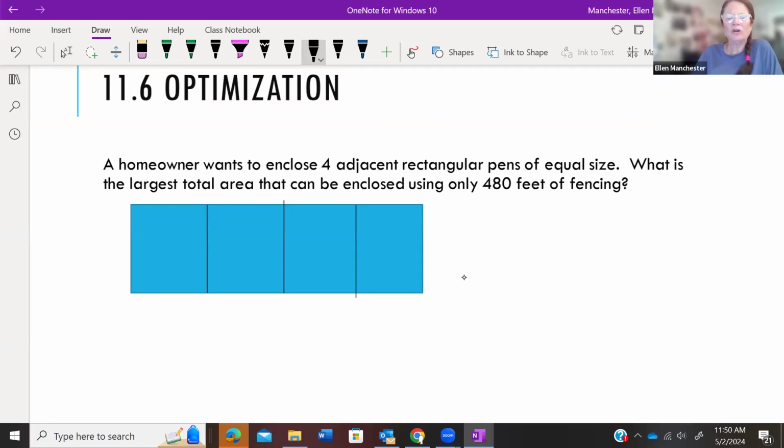So a homeowner wants to enclose 4 adjacent rectangular pens of equal size. What is the largest total area that can be enclosed using only 480 feet of fencing? So this distance here is my length. This distance here is my width, but I have fencing here, here, here, here, and then again here. Okay, so this is why it's really important to always draw a picture because it gives you a visual of what you need.